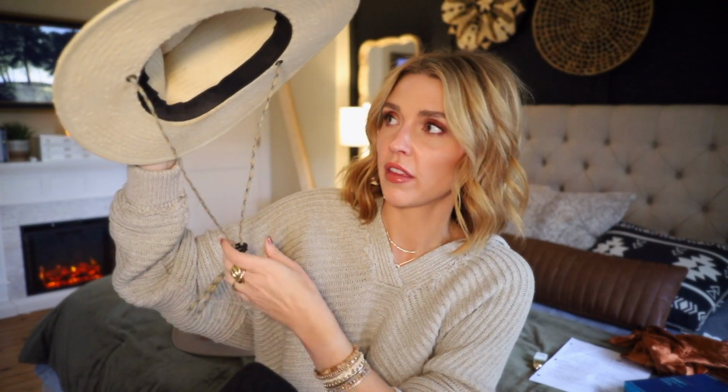But it's got this, I think it's called paracord, it's like a nylon cord here. It adjusts and moves around the hat, and I think it adds a little something extra to it anyways. But then it's got the same string with the tightener thing here, allowing the hat to actually stay on your head. I can't recommend a good hat enough.